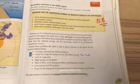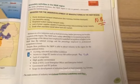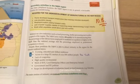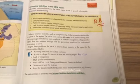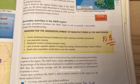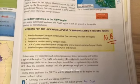This tutorial will go through secondary economic activities in the North and West region. It's very important that you know the reasons for the lack of manufacturing in the North and West. The 5 items here in the yellow box are extremely important. The first one being that the transport infrastructure is very poorly developed. They don't have very many motorways.